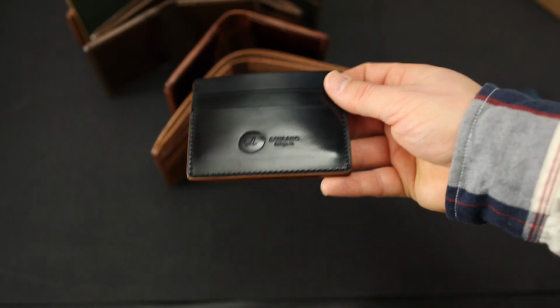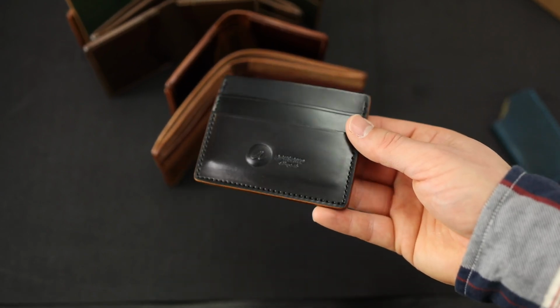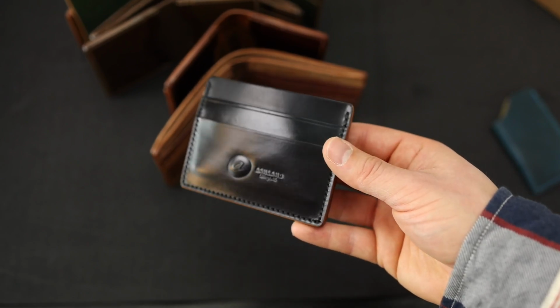Something interesting to observe about all the wallets that I do is there's sort of a zero-sum game between the amount of cards that you can put in the wallet versus the amount of cash.